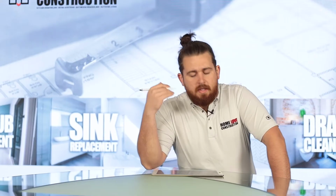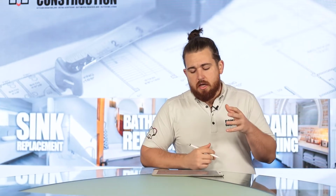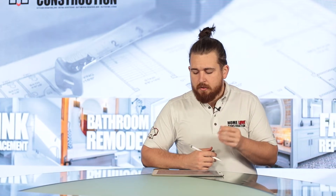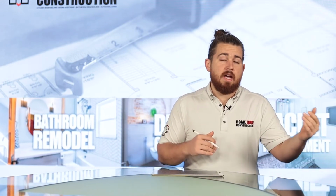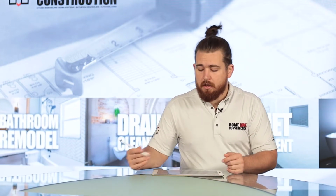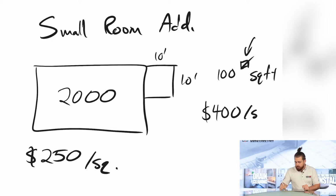So the thing to consider here is the cost of construction on that. For a typical room addition right now in 2020, the year that we're in, is right around $275 to $325 a square foot. Keep in mind that is probably more on a 400 to 800 square foot room addition. As you go higher, the per square foot cost goes down, but as you go lower, the per square foot cost goes up. So on a project like this, because it's so small, you might run into something like $400 a square foot.